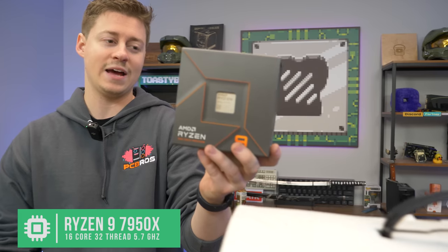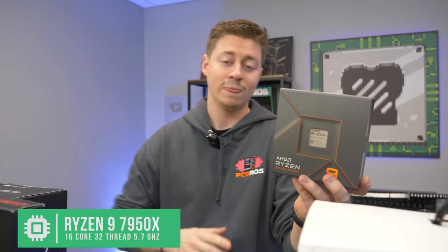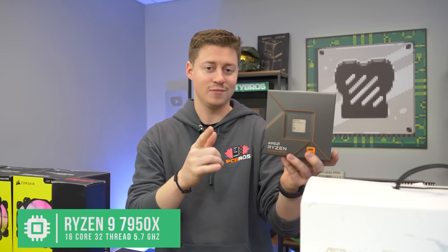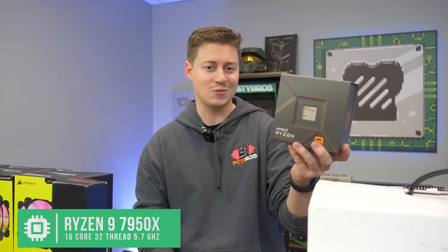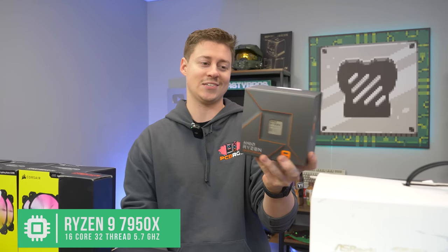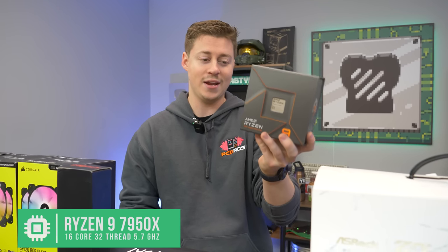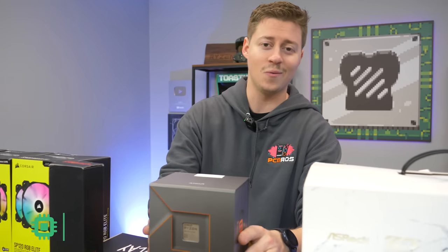This is the 7950X, which is Ryzen 9, 16 core, 32 thread. The crazy part, the base frequency, 4.5 gigahertz. That's the boost for most, and it boosts up to 5.7. That's without overclocking, so yeah, I'm kind of terrified of this thing. 170 watts though, which really isn't bad. Definitely not pushing those 13900K wattages.